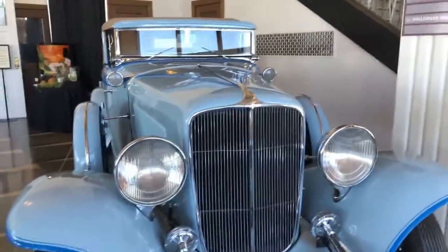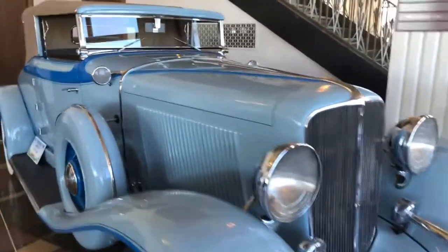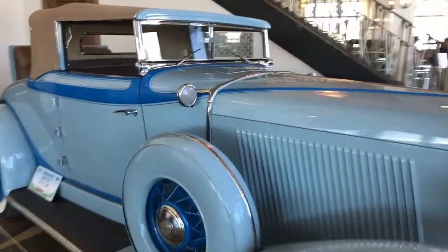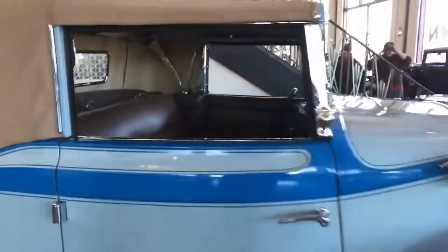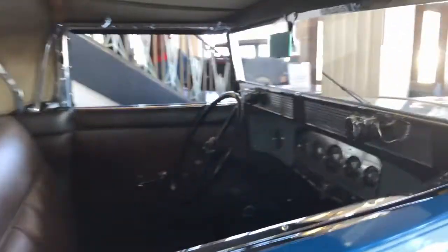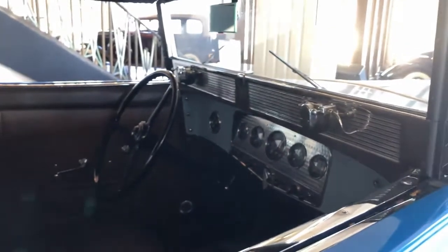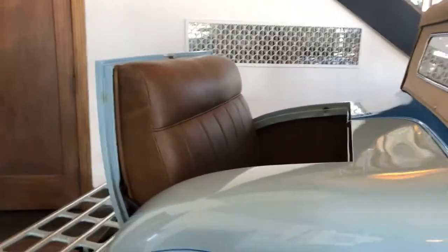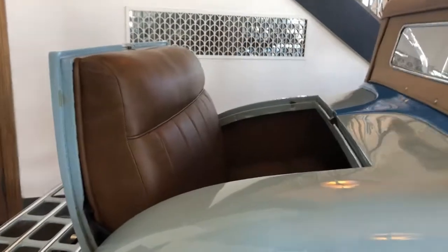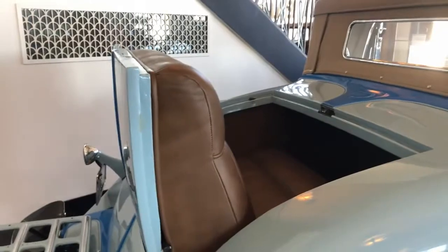I believe this is saying it's a 1933 Auburn. Really nice looking car. Interior is all leather, just real fancy. And then back here, it's got a jump seat. I've always been interested in a jump seat. Never rode in one. Would love to see what it was like to ride in a jump seat.